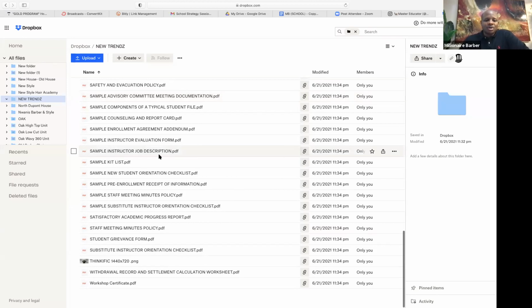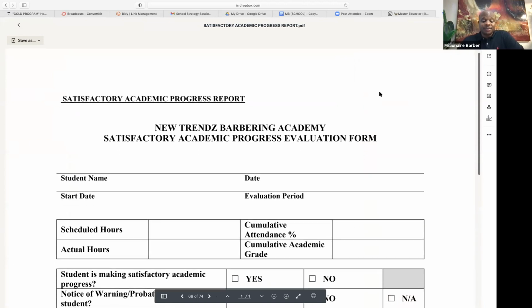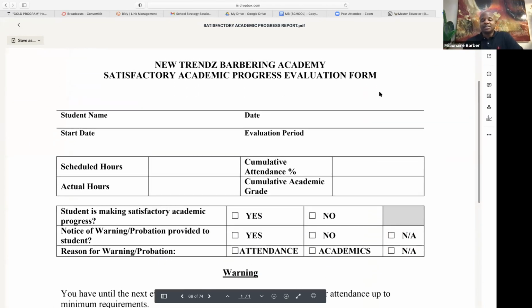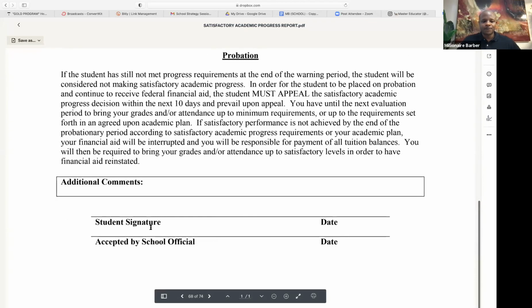Now I'm going to go over some more documents that you need. Okay, the SAP report, Satisfactory Academic Progress Report. NACCAS is going to look for these. Now that software that I just told you, it'll do these automatically at their checkpoint. So if you got a 300-hour course, they get the evaluation at 150 and probably 300. 600-hour course, 300 and 600 hours, actual hours, okay? So now, you fill this out, student sign, date, do all of that, because they're going to ask, do you get these satisfactory? Where do I find this?